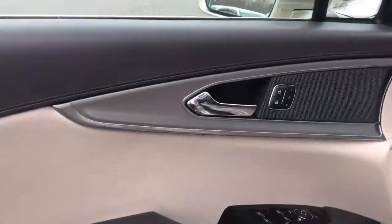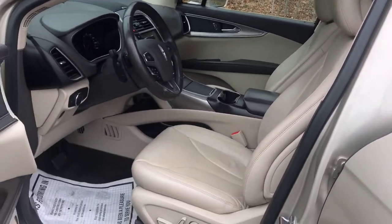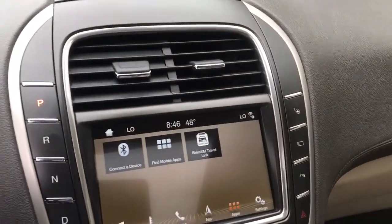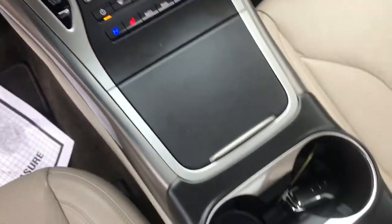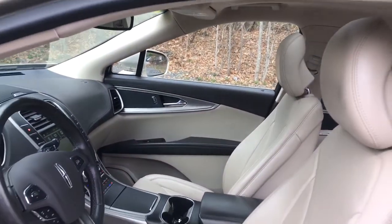These are just some of the great options this vehicle comes with: panoramic roof, heated driver's seat, hands-free liftgate, keyless entry, woodgrain interior trim, satellite radio, heated mirrors, fog lamps, power liftgate, power passenger seat.